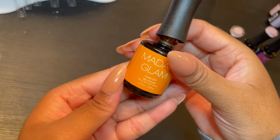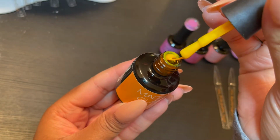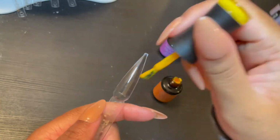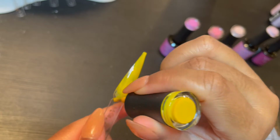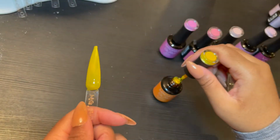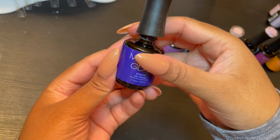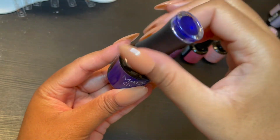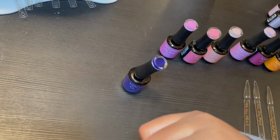Now I am living for this shade. This is Fries Before Guys. It's a really pretty marigold yellow, and this is going to look stunning. Next on the list, we have Heartbreaker, which is a really nice royal blue, super dark. That'd be a really pretty fall color, I think, if you're basing your polishes on seasons.